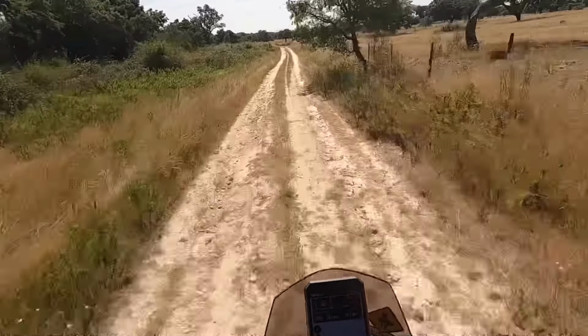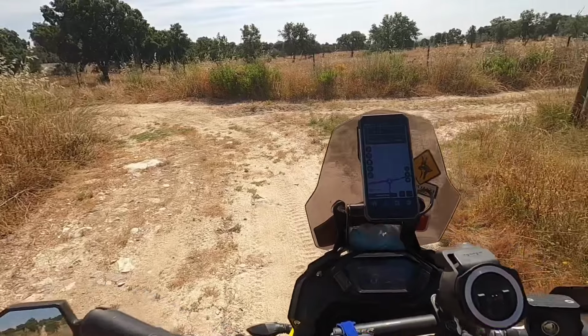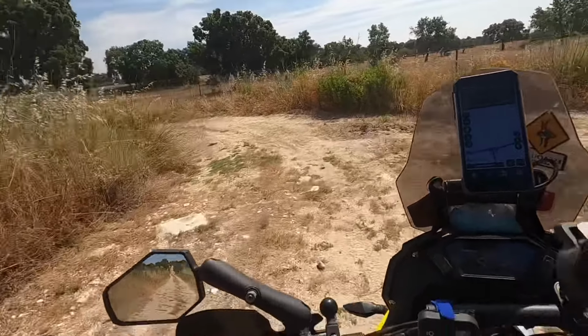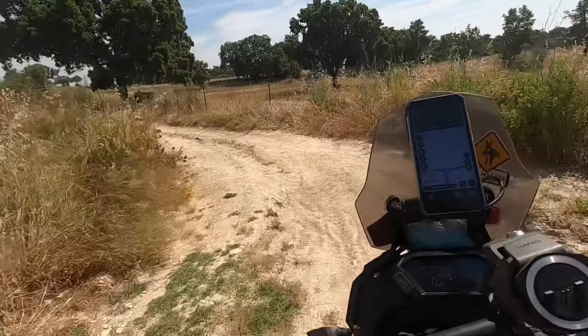Oh, yeah, shoot. Too much weight on the front wheel. Whoa. Sand in a rut. Jesus. I mean, not only is the rut guiding you, the sand is taking your wheel out of your hands as well. It's like a double whammy.